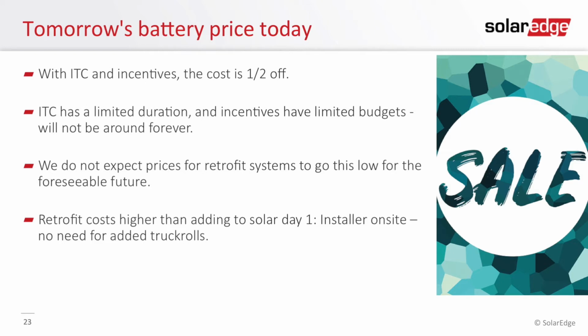The other thing to think about is that if you're there on site, you're intimately familiar with the home electrical system. You're familiar with the main panel, you know what the ratings are, you know where the wires go, you know where the conduit goes. So it's going to be easier and less expensive for you to bring the battery and do the installation as part of the original PV system than to do it 3 years from now.